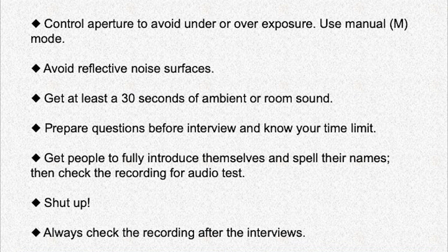Make sure you prepare your questions before the interview. Know your time limit. Always get people to fully introduce themselves and spell their names. After they do that, do a quick test. Just say, hold on a second, let me make sure that we have audio that's working fine and make sure that we're actually recording. So just after they introduce themselves, hit stop, have a quick review, and then you can start the interview, the full A-roll.